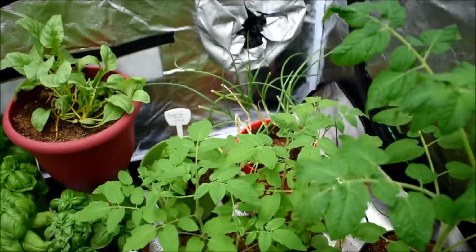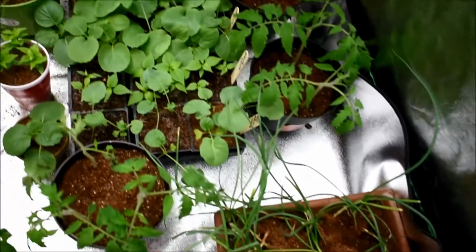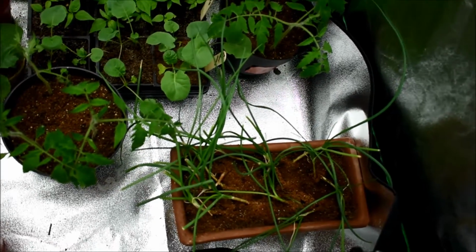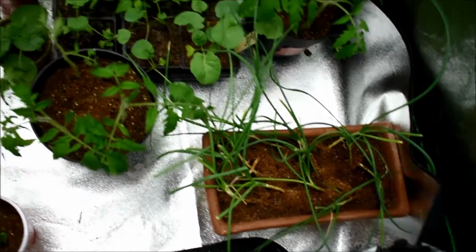But in the back over there I've got some, I believe those are the sweet Spanish onions, and I have the other container up here. I actually finally separated those so they're not as crowded, and I will let these bulb up, so I'll let them continue to grow, and within the next week or so I'll start hardening those off and take them outside.